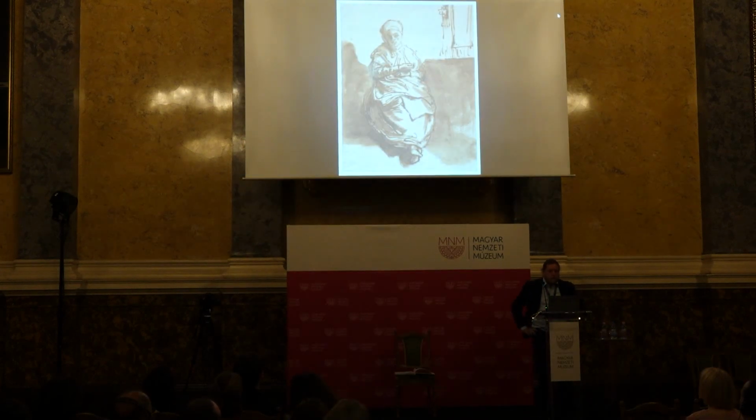This is a beautiful drawing. It's only 14 centimeters tall, by Rembrandt. It is thought to be of his wife Saskia, who passed away the same year that the Night Watch was completed. And it's maybe not Saskia because she was quite high class, and this is showing a woman dressed in peasant's clothing. So maybe she dressed up for Rembrandt to draw her, but in any case, you can see it's quite an interesting work. It has ink in small lines, and then there's a kind of wash.